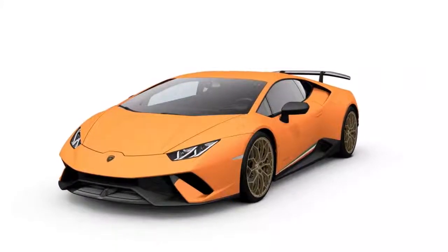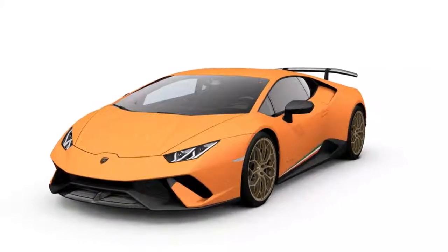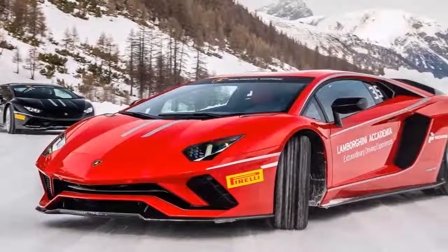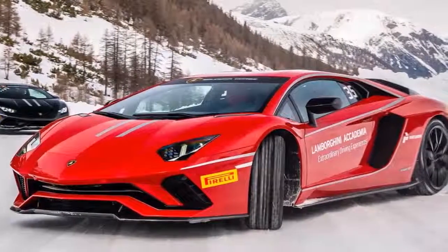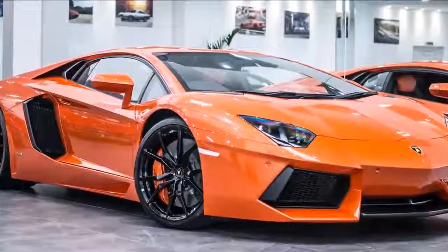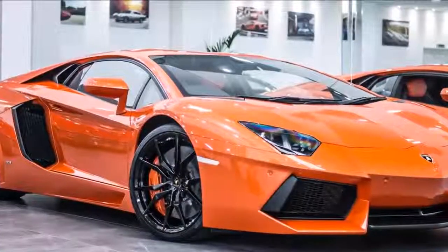Flipping heck, this is a fast car. I like it, I love it, I love it. I love the pomp, I love the noise, I love the drama. Not sure about the price, £250,000.